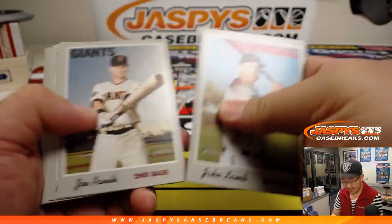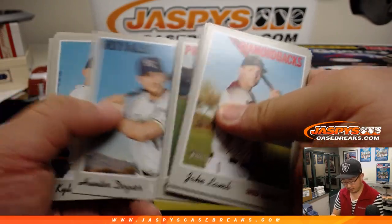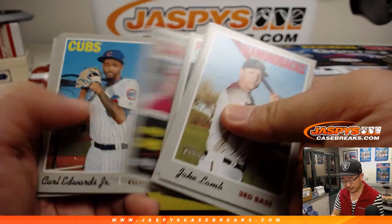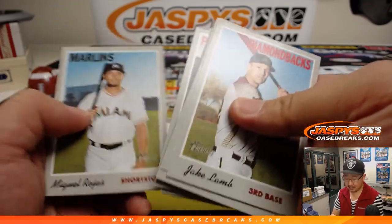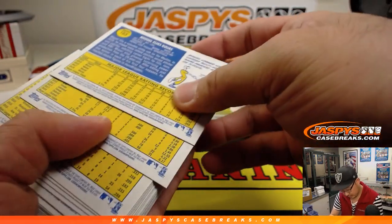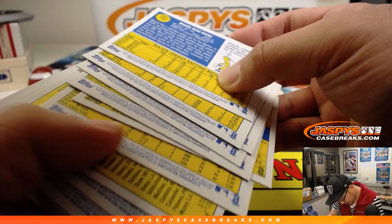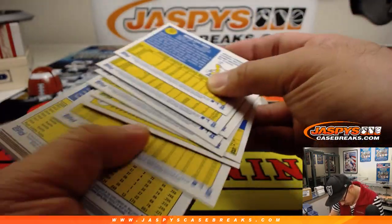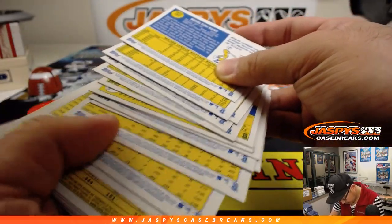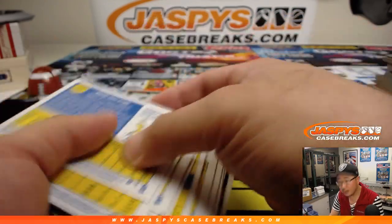The rookie that's going to stand out this year? Yeah, I think Vlad Guerrero Jr. should be the big one. Eloy Jimenez for the White Sox should be a big one as well. Fernando Tatis Jr. Those should be the big ones.